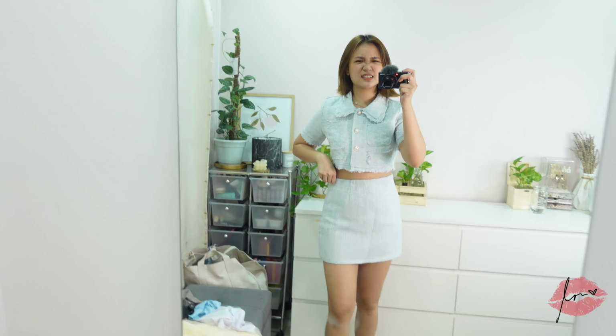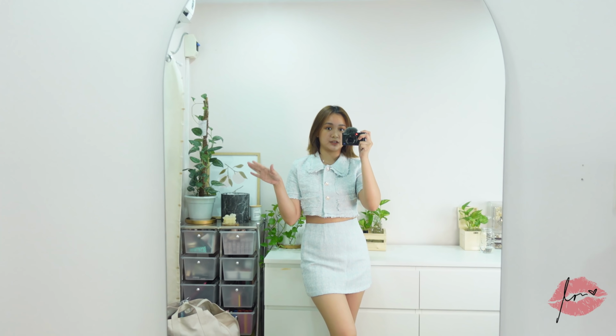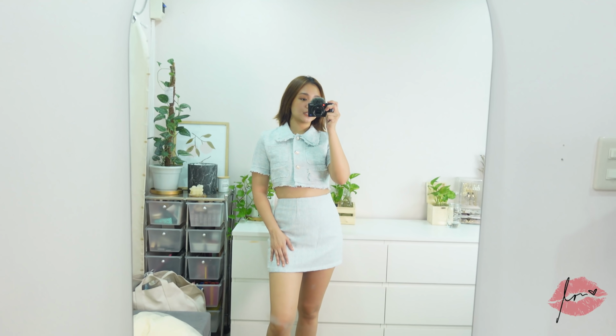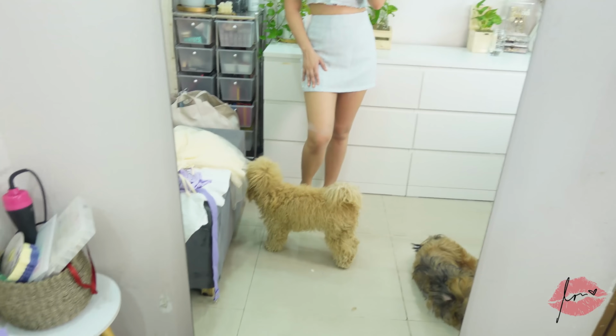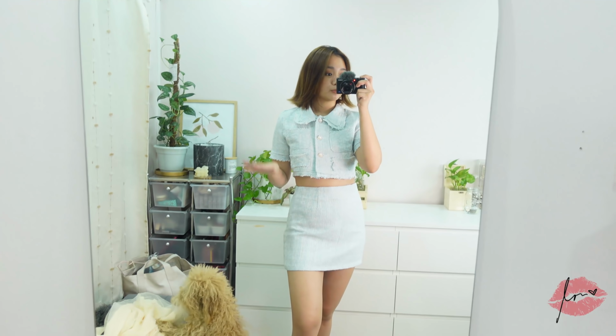Guys, I super love this. As in, love, love, love. This is like 700 pesos, 800 pesos, but this is super worth it. I'm telling you guys, super worth it niya. Medyo maikli nga lang yung skirt, so kailangan mo mag-cycling sa ilan. What you doing? No! So, this outfit, super biased ako dito. 10 out of 10. Guys, sobrang worth it nito.